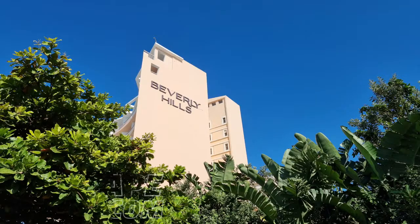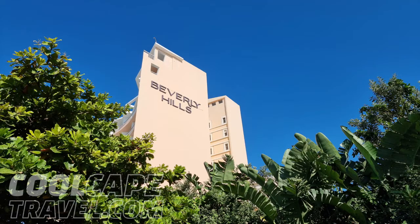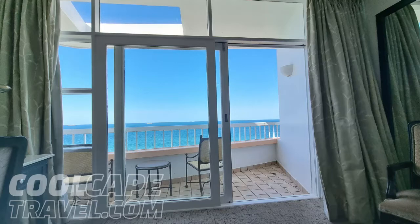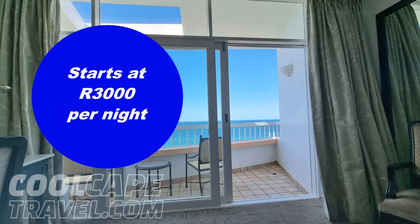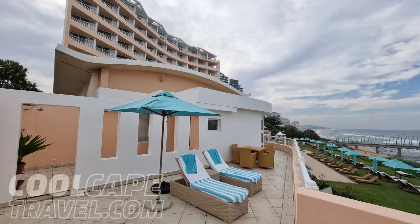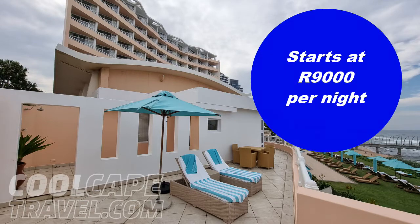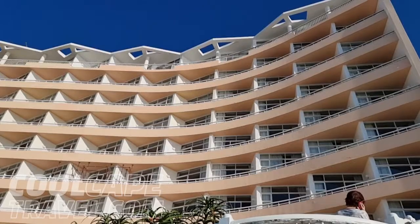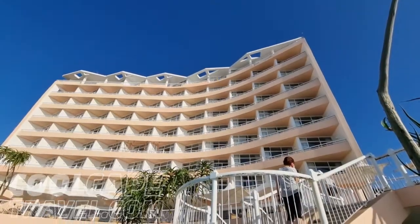Today I'm going to show you what it's like to stay in 3 different rooms at the world famous Beverly Hills Hotel in Umhlanga, Durban. Starting with a standard room on the 8th floor, which is the top floor, and a Cabana10 poolside, and also a junior suite on the northeast corner of the 7th floor of this magnificent building.